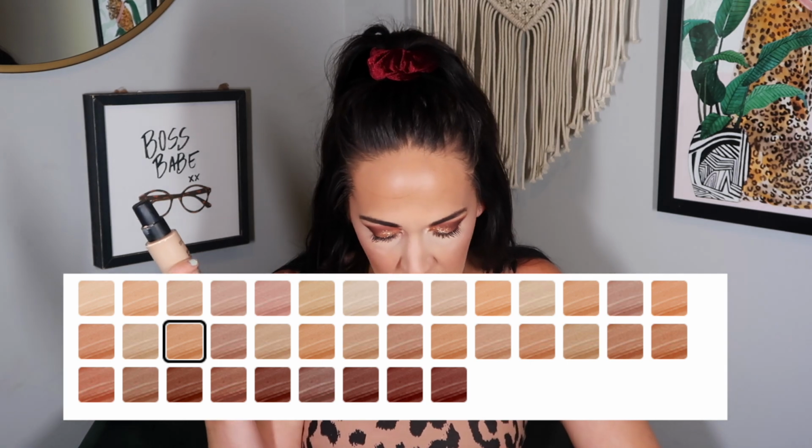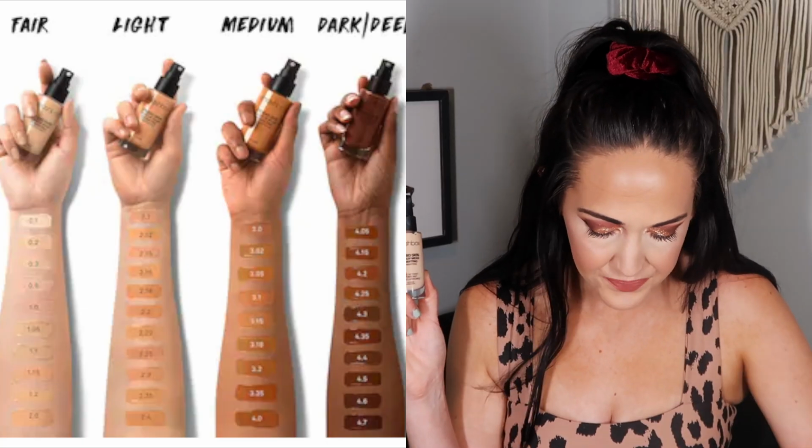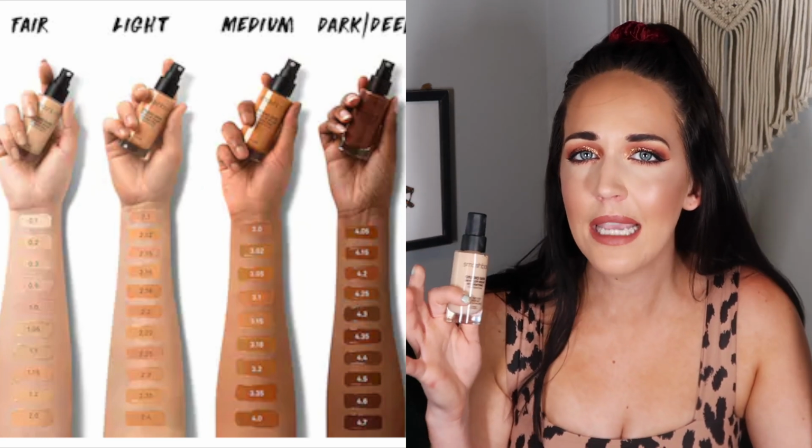So this one retails for $36, comes in 37 shades, so a really good shade range. It does have a good deep shade range in my opinion, better than a lot of the other ones that I've talked about today. It says it has a natural matte finish. I don't get the matte in this. I think it's more natural, if anything else, possibly even a hint luminous. It says it is a medium coverage and it's good for all skin types. I would say that this is definitely a solid medium.